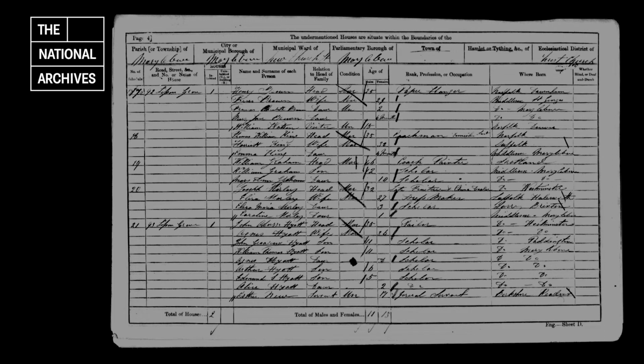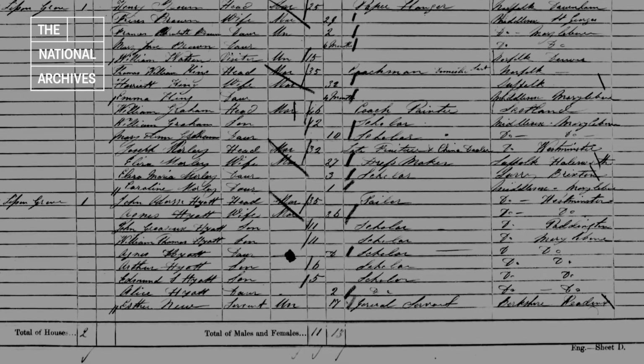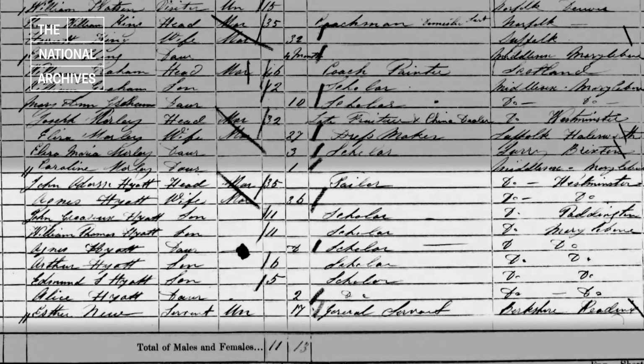And I did this research many years ago when nothing was online and there were very few name indexes. So I found them by searching for the address. And this was just as well, because the family appears as Hyatt, not Wyatt. And that's not a transcription error, because the enumerator has clearly written Hyatt and made a mistake when he copied the information from the household schedule.